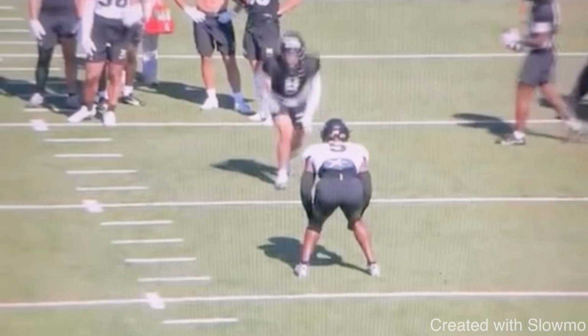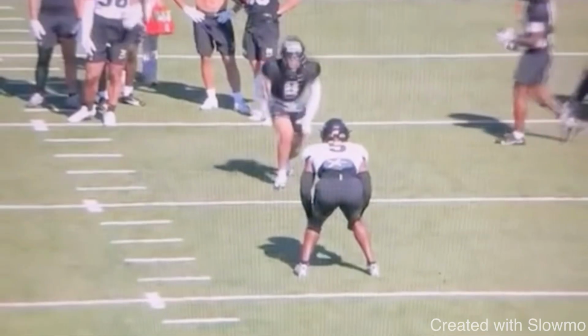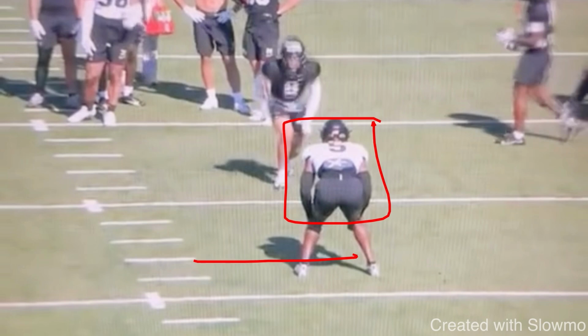Now, the next rule of route running that we're going to be discussing, guys, is called getting skinny. So this wide receiver is going to be running just a simple 10-yard dig route, but he's facing a DB who's lined up outside leverage, right? So he's outside shade, and he's probably like 3 yards away. We would consider this something called catch technique.